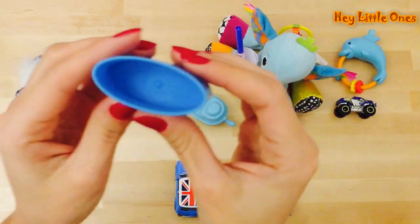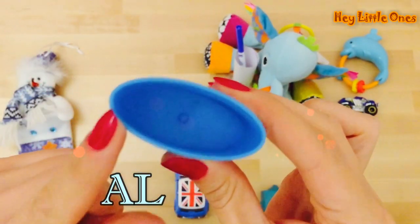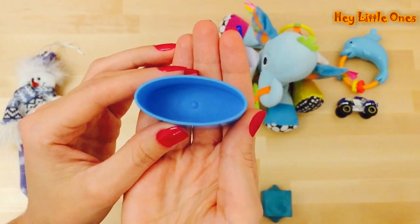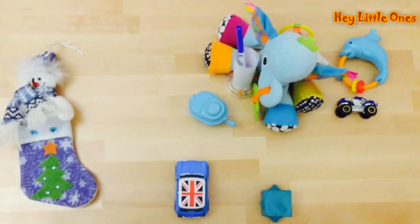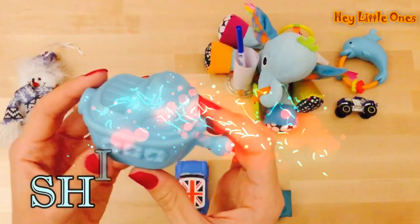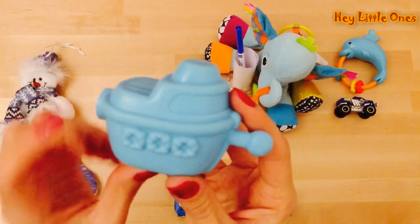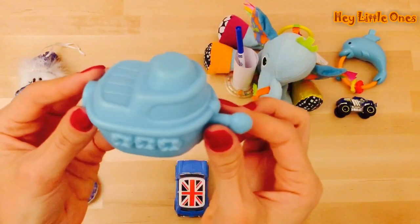Here we've got a blue oval, shape of an oval. Wow, such a cute blue ship. It's cool to play with it inside the pool.